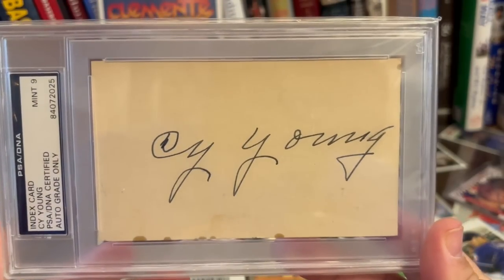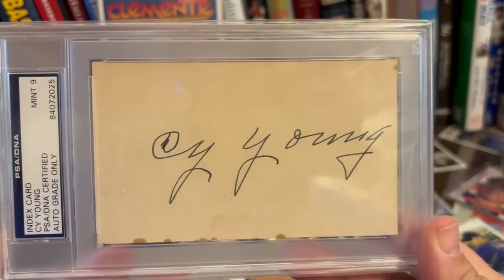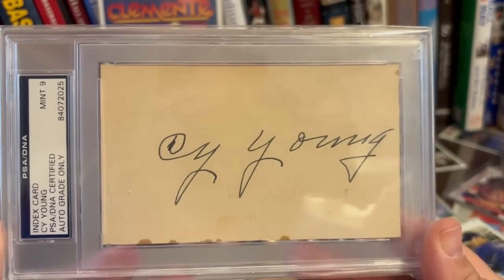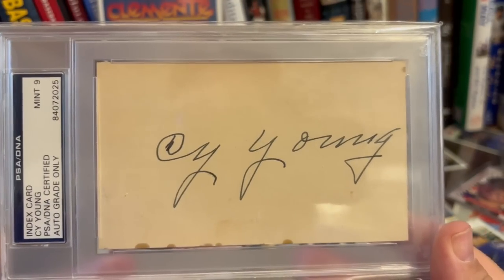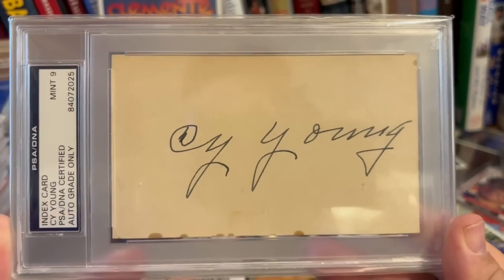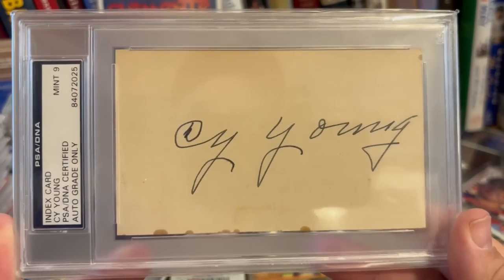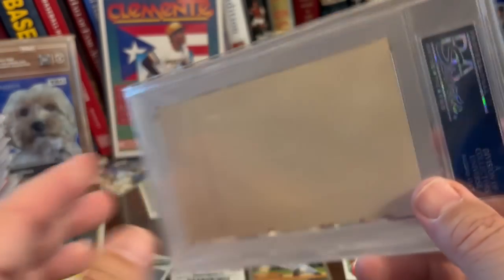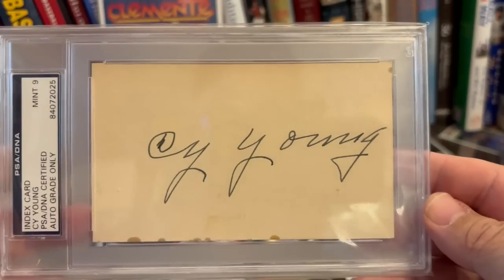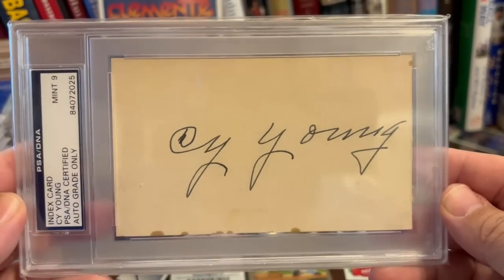How about Cy Young? This is my Cy Young in my collection. Love how big and bold his autograph is. Just huge letters. It takes up a huge part of the postcard. This one is not dated, but absolutely love that. You got to have a Cy Young.